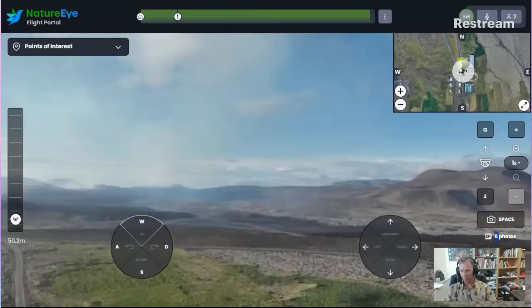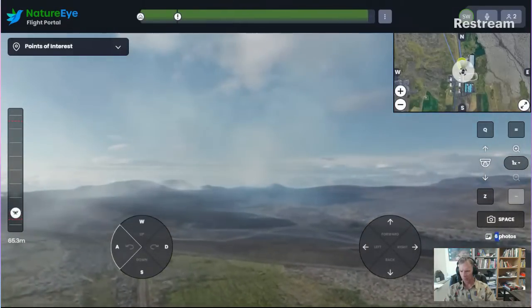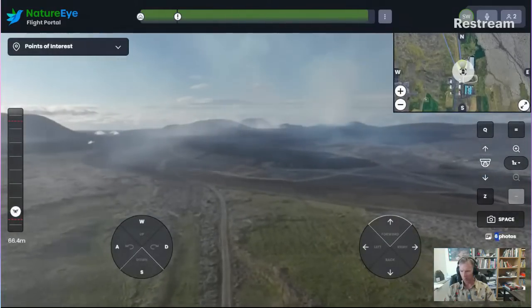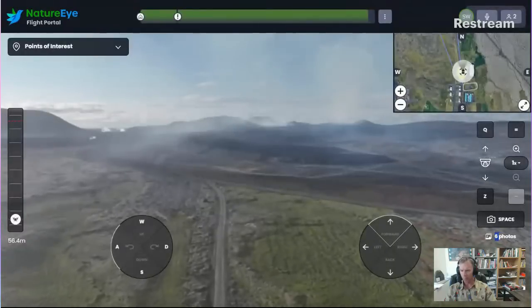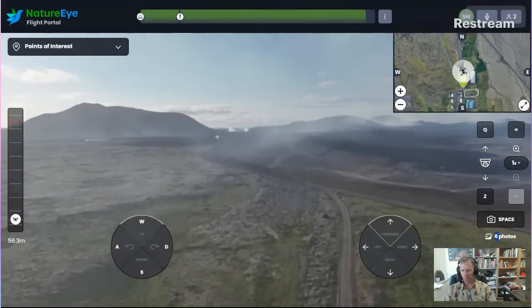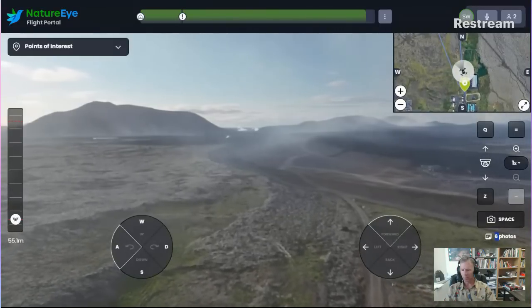So here we are looking more or less due north. And I think I want to head this way a little bit. Get dropped down a little bit there. It's hard to keep that 60-meter ceiling because the land surface changes. So as we go further north and it rises, I can go up a little higher, but then we have to drop back down.